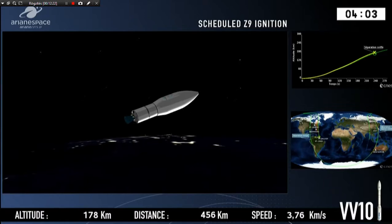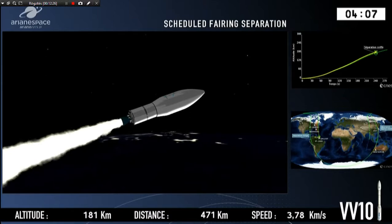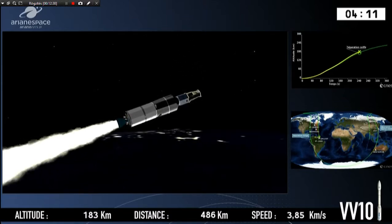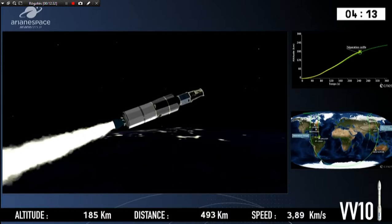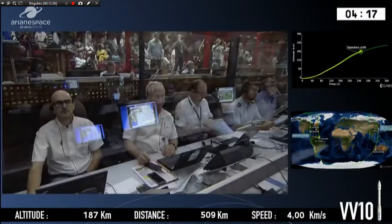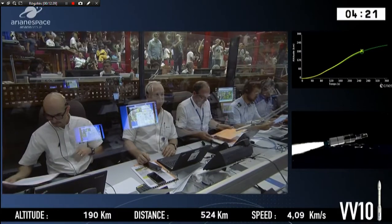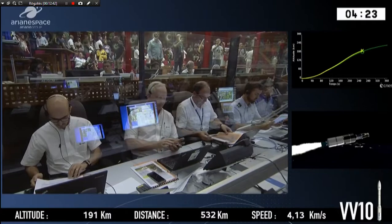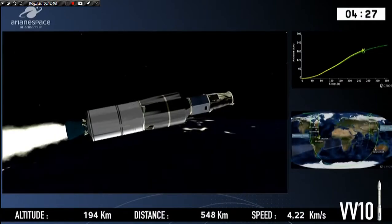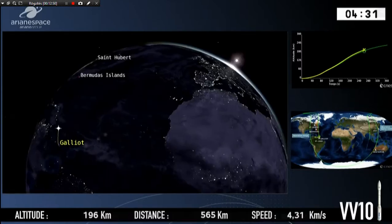Here we go, the scheduled moment for the ignition of that engine. And then we'll shortly get the separation of the fairing. There it goes. So we don't need the fairing anymore because we are very outside the atmosphere now, which is very thin, so there's no friction. We can see our satellites for the first time. Vega was built by the Italian company Avio.